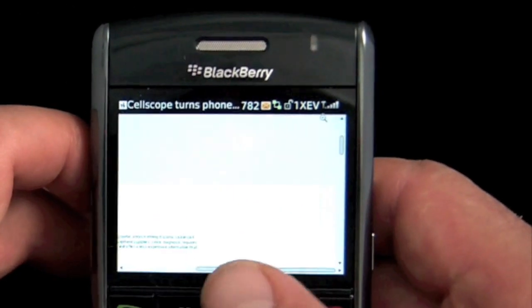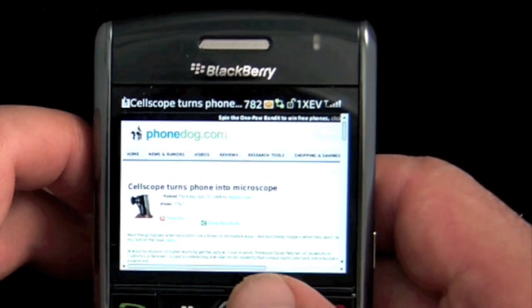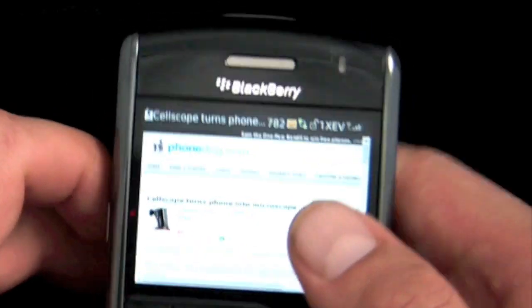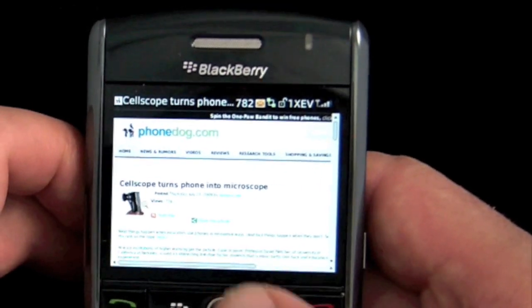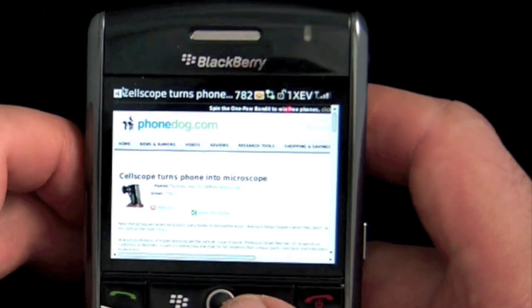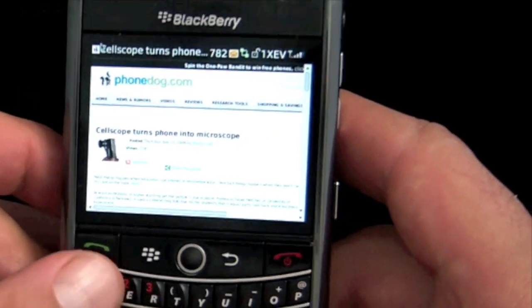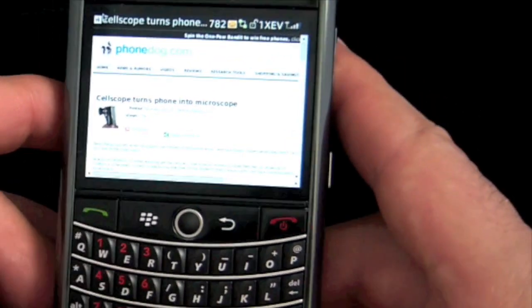Looks good. Again, you only have your 3G EVDO Rev A speeds, and right now I'm in a 1x area, not the full Rev A. But if you can live with that, and I guess if you're a Verizon user, you kind of have to, it works quite well. Obviously, the big thing with the BlackBerries is the email and the keyboard.